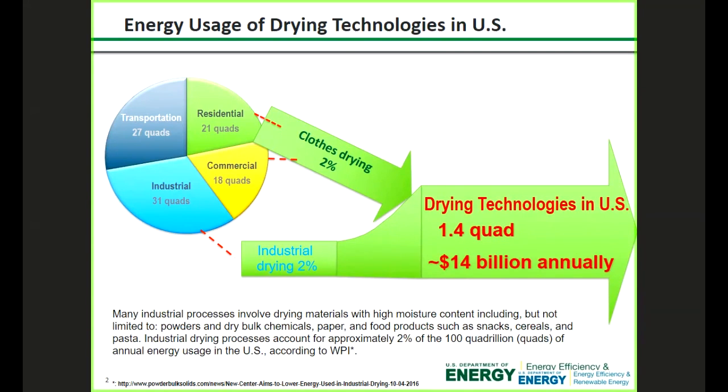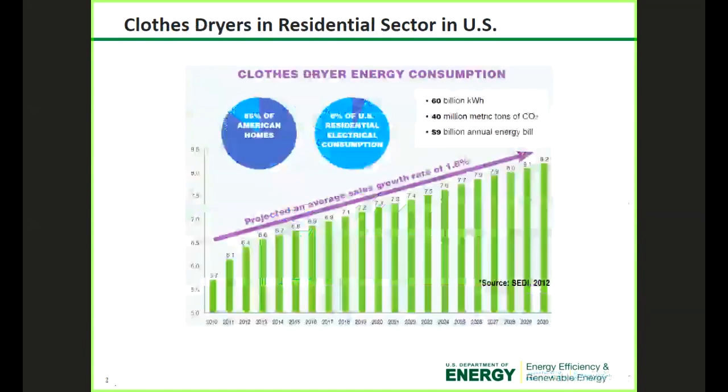This technology has the potential to significantly reduce those numbers as it is commercialized and applied in different fields. Specifically on clothes dryers, mainly because our project was focused on clothes drying applications, but the IP that we developed can be applied to different drying technologies. Let's focus on clothes drying in residential buildings. Almost 85% of American homes have clothes dryers, and that accounts for 6% of the utility bills in residential buildings, and that's a large number.